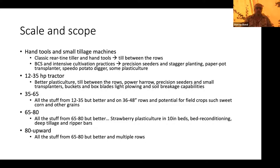If y'all have seen paper pot transplanters, they're a really great way to plant alliums and to get lettuce out, and people are doing all kinds of things with those now. They're a very intensive system. You have to have your own transplant greenhouse essentially to grow these specific pots in flats that fit into a paper pot transplanter. So you need vacuum seeders and quite a bit of foresight to use those, and they're pretty pricey.